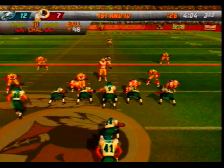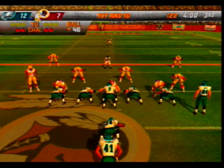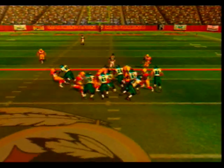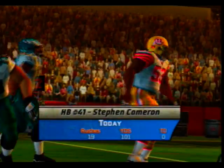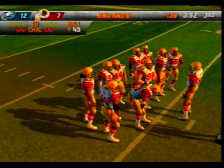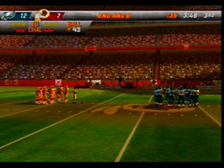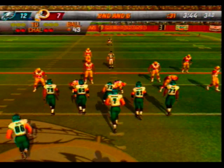They line up in the I formation. Roethlisberger with a man in motion. They give it to the halfback. Number 53 comes up to make the play at the 43-yard line. Cameron has just gone over the century mark. It's 2nd down and 6 to go. Ball on the 43-yard line.